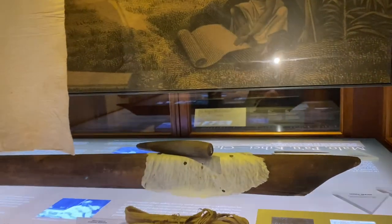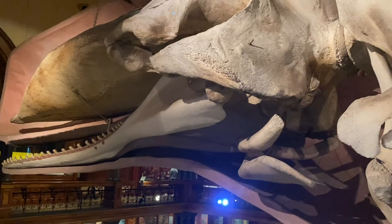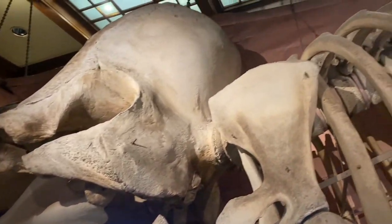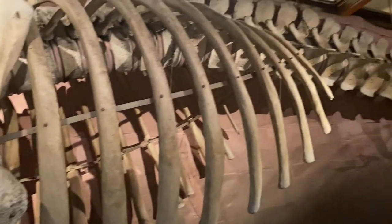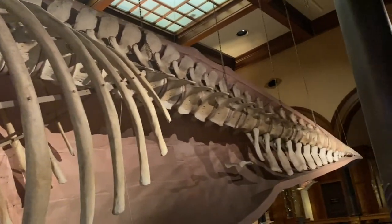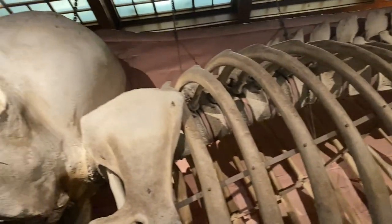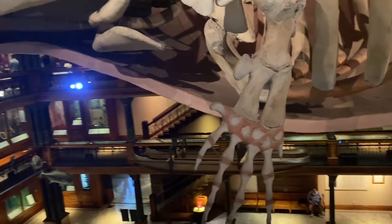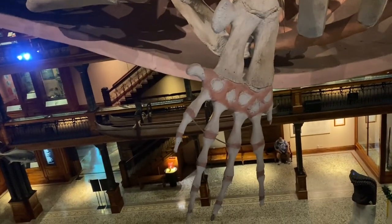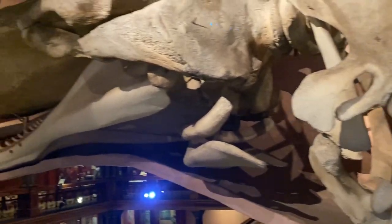See? Interesting. If you're wondering what the body of the whale looked like without its skin, this is what it looked like. It's so big. Look at that. Look, it looks like they have the head. Interesting.